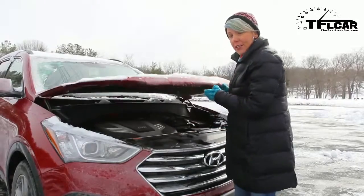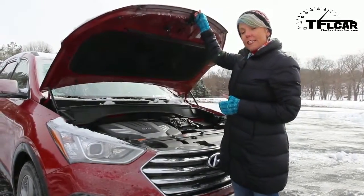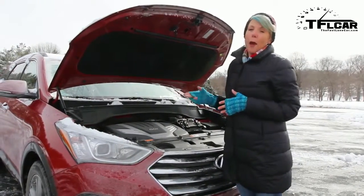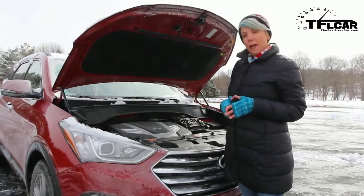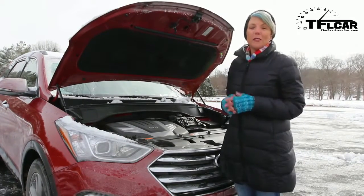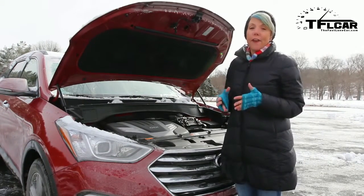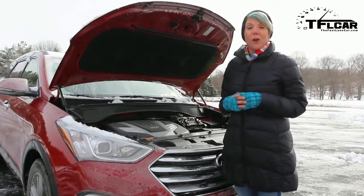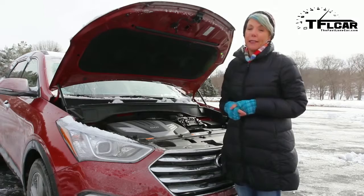Under the hood, Hyundai has given us a 3.3-liter V6, good for 290 horsepower and 252 pound-feet of torque. Power goes to the front wheels through a 6-speed automatic transmission. EPA fuel ratings are 18 miles per gallon in the city, 25 out on the highway, and 21 combined, but in my week of mostly city driving, I only observed 15 miles per gallon.